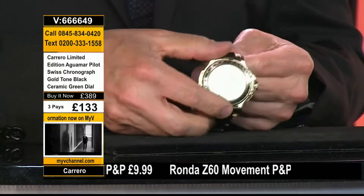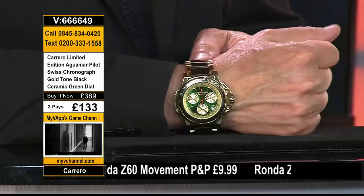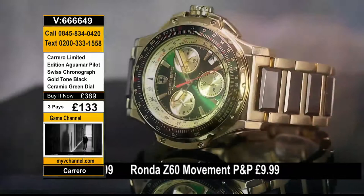Stopwatch, chronograph, 1/10 of a second timer, date window at the 4 position. But boy, if you're looking for a Carrero and you want to elevate your style, get in on the 2019 Alguamar Pilots. Last call for these. My number one selling pilot. It's here from Carrero.